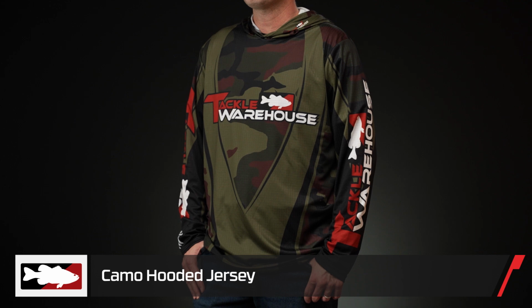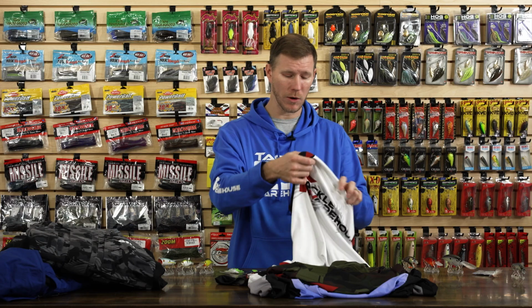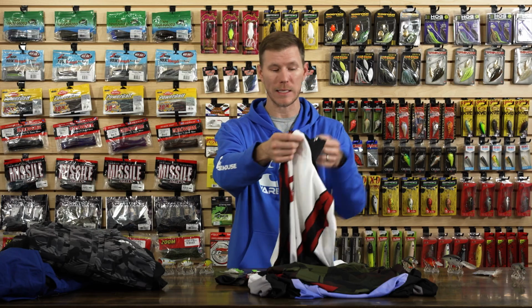So if you're looking for a little bit more comprehensive coverage from the sun, we got you covered. These actually do carry a UPF rating as well. Super breathable, they have some antimicrobial treatments, so not only are you going to be looking good, you're going to be feeling great. Really lightweight, breathable, and like I said, we have a couple hooded options with the TW logos on there for really full comprehensive coverage.